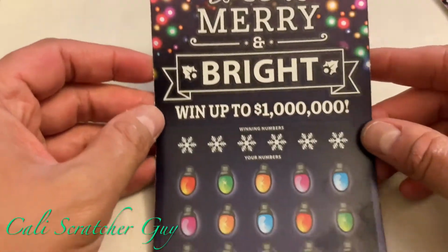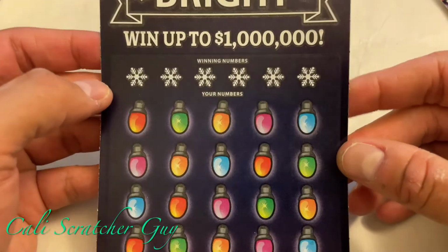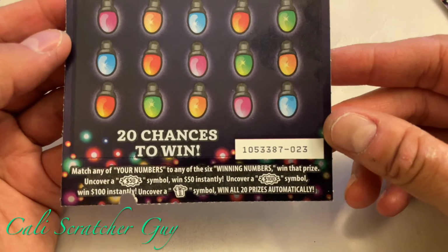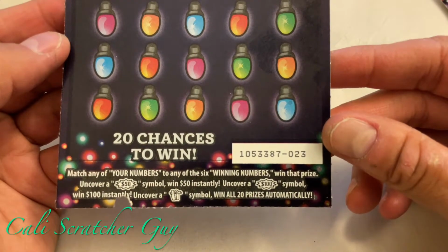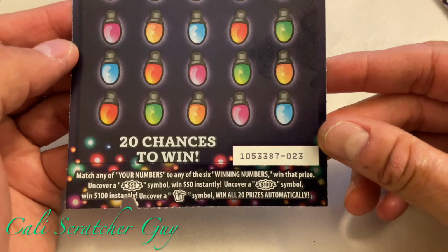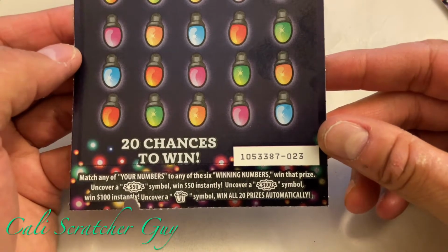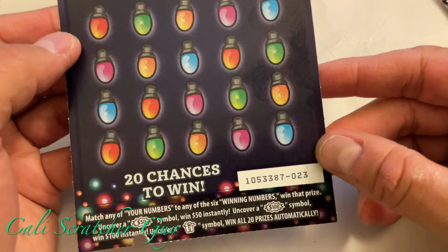So you can win up to $1 million. That will be the grand prize. We got our winning numbers and your numbers, 20 chances to win. And then let's go ahead and read the bottom part here. Match any of your numbers to any of the 6 winning numbers, win that prize. Uncover a $50 symbol, win $50 instantly. Uncover a $100 symbol, win $100 instantly. Uncover a gift symbol, and then win all 20 prizes automatically.